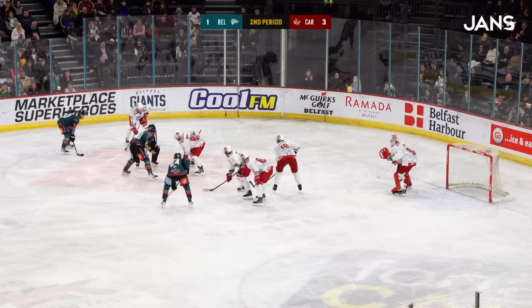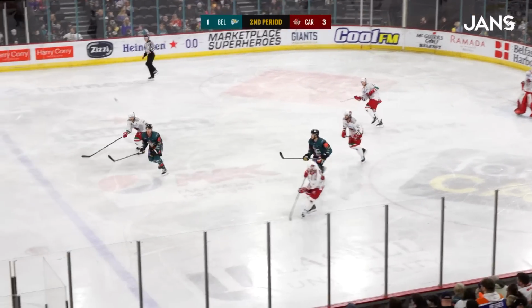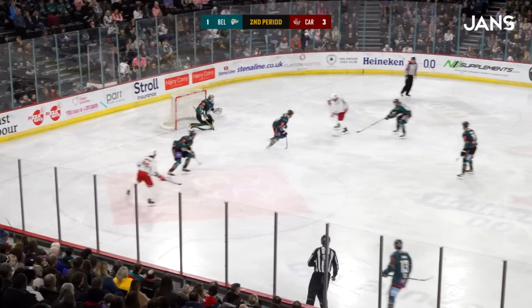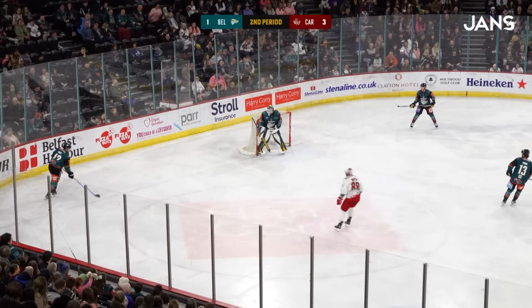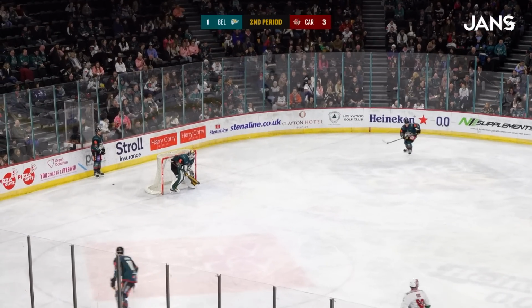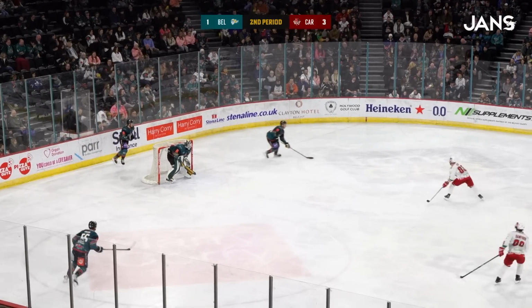Normally there's more pressure on the point men, but looks like the Devils are looking to protect the middle and collapse lower this evening. Well, the one thing they've got going in their favour there is the size. There's a chance here. What a save by Bescarawani. A lot of stretch passes in this second period. I think that's one of the things that we talked about last night and earlier on as well, John, the fatigue as this game goes on.